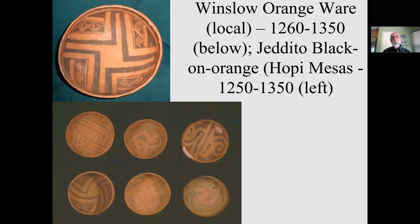So first of all, looking at pottery, to the left is what's called Jeddito black on orange. This is pottery that was being made in the Hopi Mesas between 1250 and about 1350. Below is Winslow orangeware, which is the local pottery being made at the Homol'ovi villages between about 1260 and 1350. Before and after, yellow pottery began to be traded down to the Homol'ovi area. And what I want to point out is that these are very, very similar. Similar in color, similar in layout, and similar in designs.